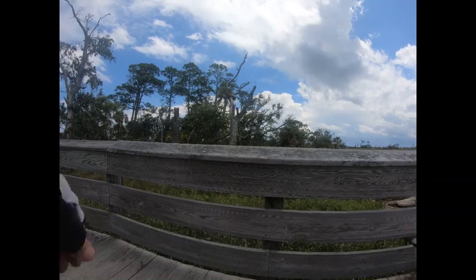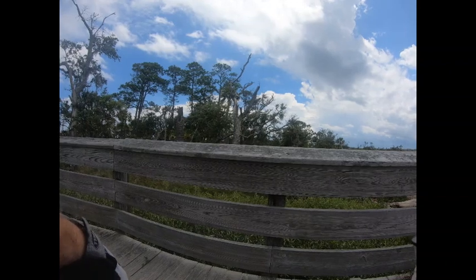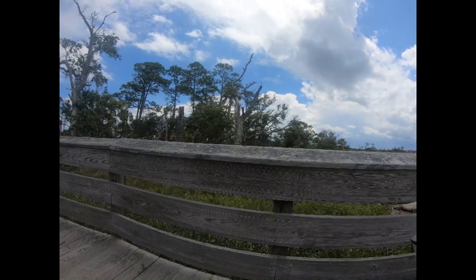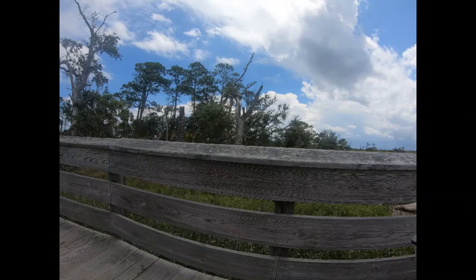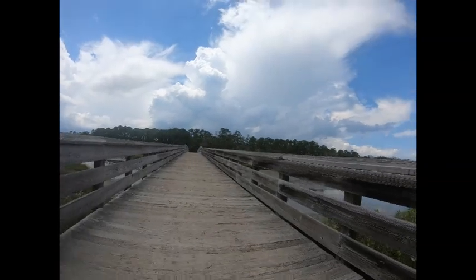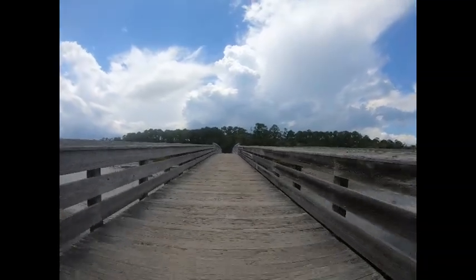All right, I just wanted to stop on the bridge real quick. That bird right there was a painted bunting. The other day at Edisto, we had a chance to see some painted buntings flitting around on the forest floor, but here we get a chance to hear it more than see it. All right, so with that done, we're gonna go ahead and cross the bridge, take a right, and head down the trail that will follow the lagoon.